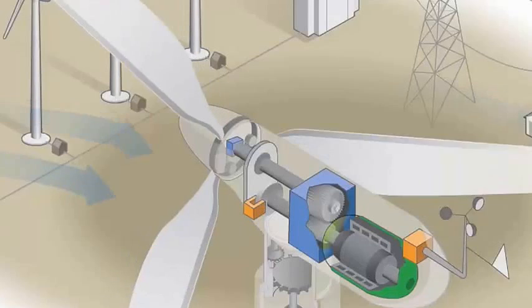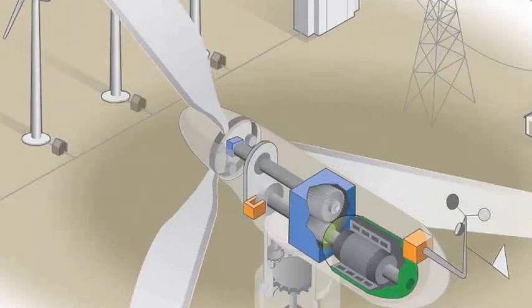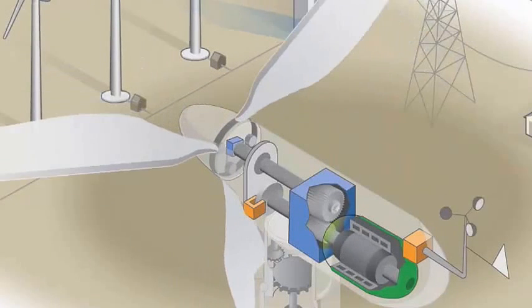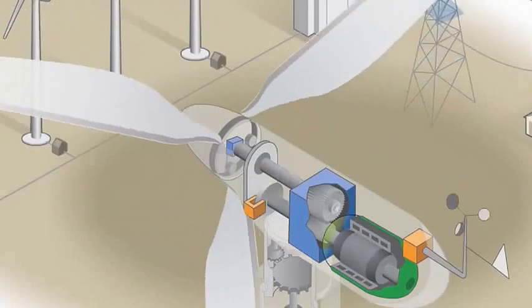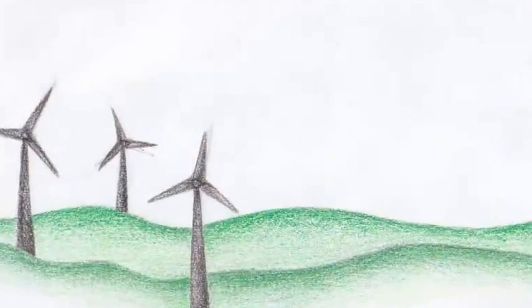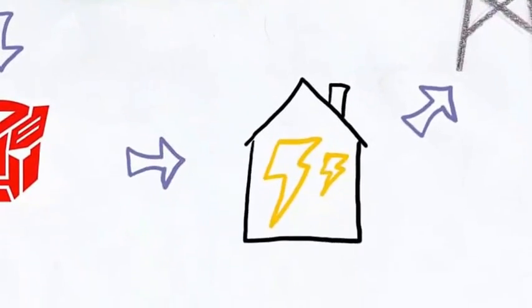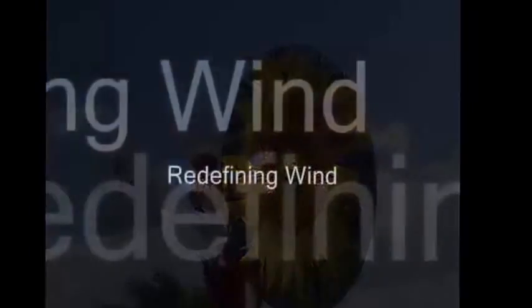Wind energy is a very low-cost power source that turns the kinetic energy of wind into electricity. Most wind turbines have blades that are rotated by the wind and turn a generator, making electricity. The electricity is very high in voltage, so it gets sent to a substation before being distributed by the grid. However, not all wind turbines use blades.